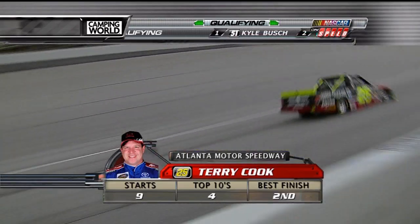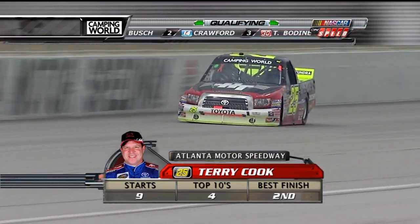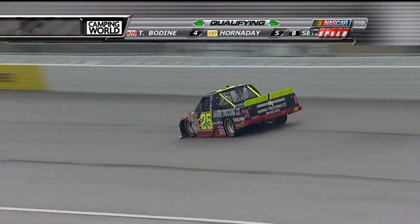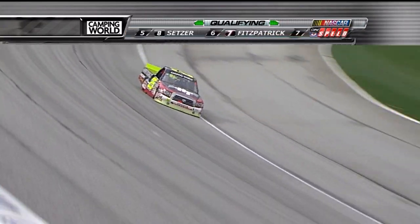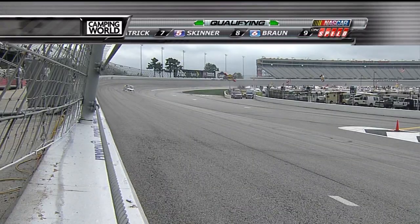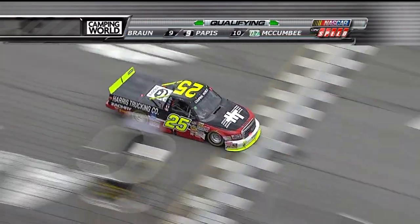Jim Harris, owner of this organization. Teammate to David Starr. 24 and 25 running out of Harris Trucking. ODW drove for Jim Harris, you know. Ran a truck race or two for Jim. Nice guy. One of the nicest guys in the garage. Spectacular. Daryl? Oh, he meant Jim. And Jim. Both. I'm going to go with both.